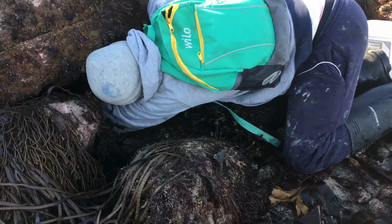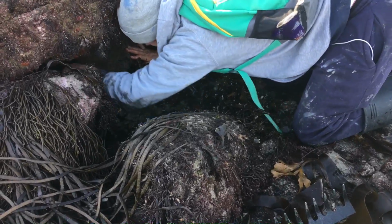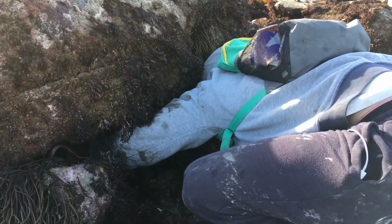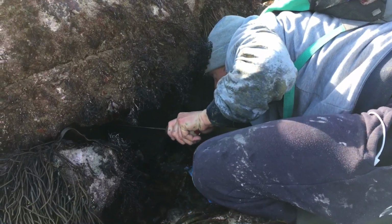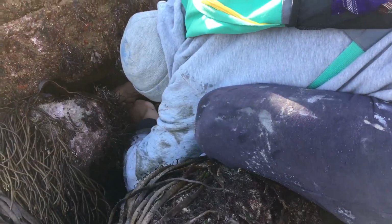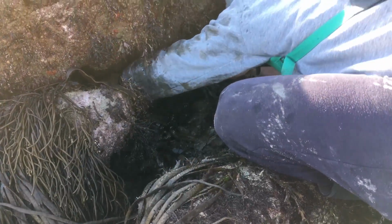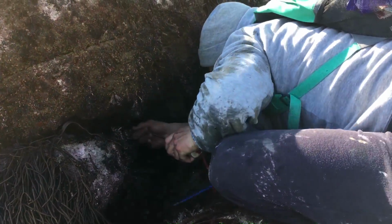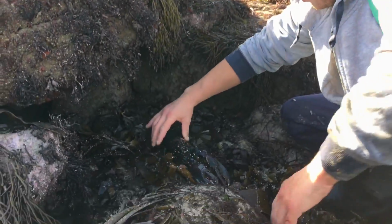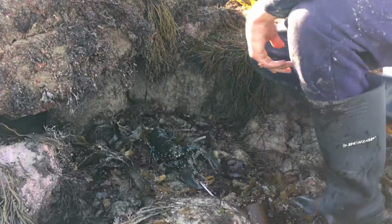Oh, you almost had him. Yeah, you got him. Oh, little bugger. I just saw his claw. That looked like a big one as well. Oh, there he is. Got him. Another lobby, baby. Let go. I don't want to break this one's claw. This one's going to be tight to measure.